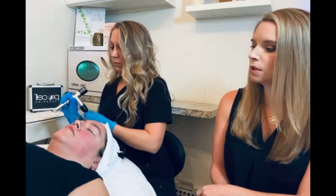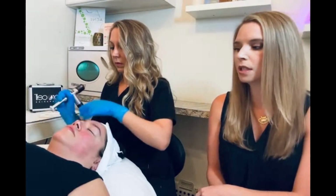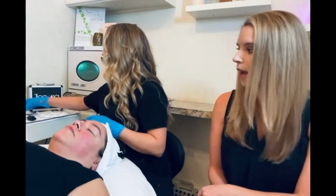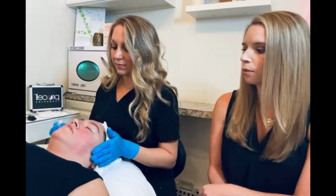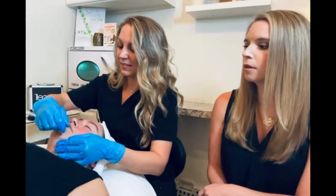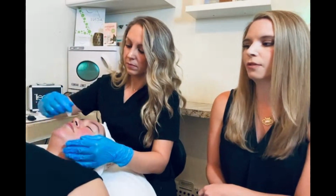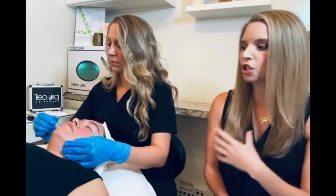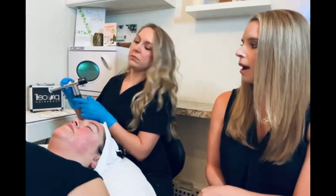Alright, so now she's doing the temples. And as you can see, Tracy is really not that red. She is a little pink, but easily could just go right back to the office or right back and pick up those kiddos from school. Now she's going to be doing the chin. I wouldn't really say the chin is that sensitive. It does feel a little funny because you can really feel that vibration, but it's really not too bad.